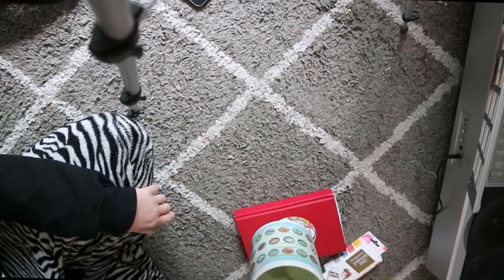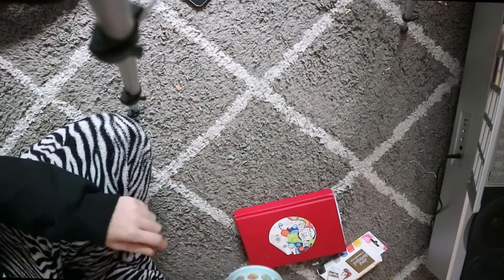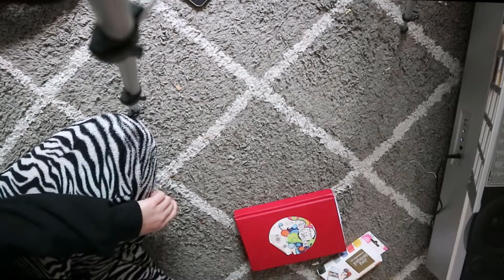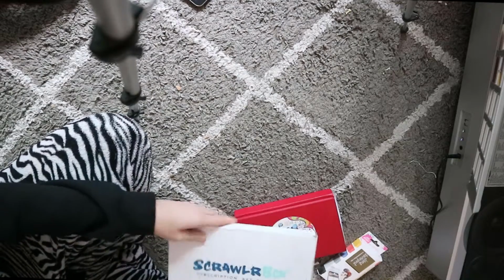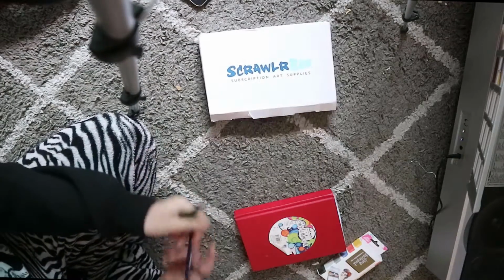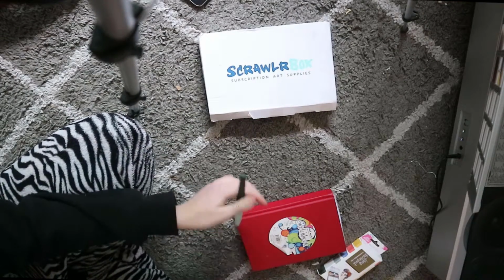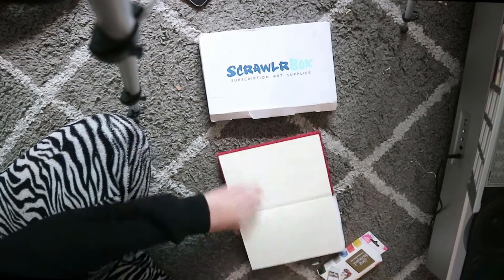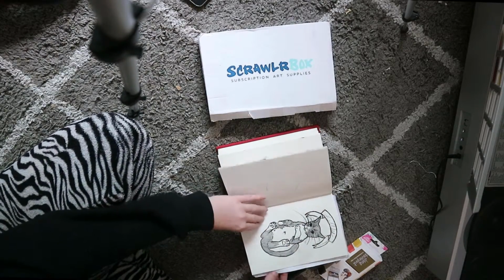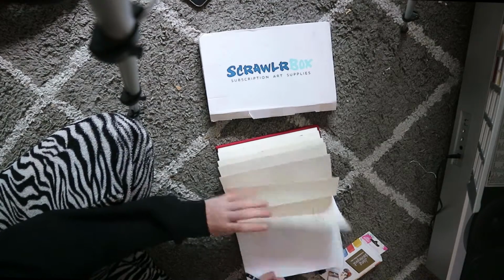In my awesome heat changing mug that I got from Sushi Train, which is the best sushi place where I live. And I haven't gotten to the scroller box yet. It's just, I'm behind and I'm tired. I'll get there eventually though.